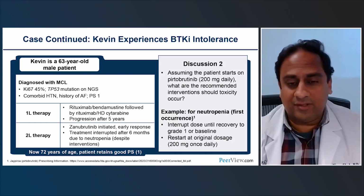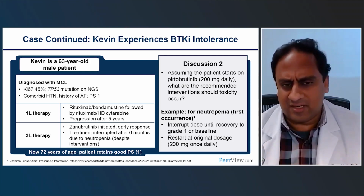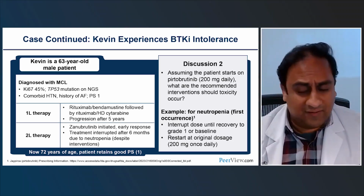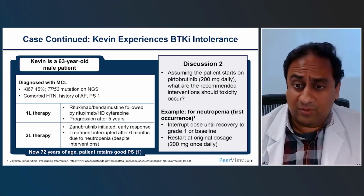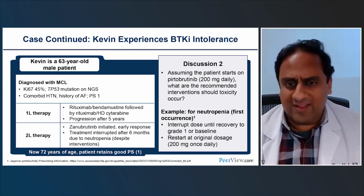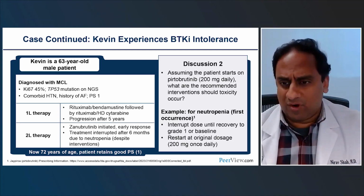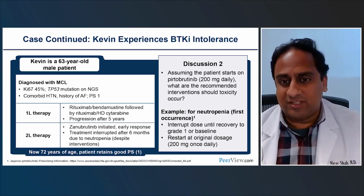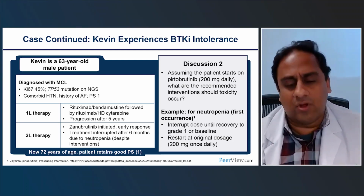Yeah. So again, I think mantle cell patients are different. This patient got bendamustine, got cytarabine. They're older, their bone marrow reserve might not be the same. And so definitely we saw neutropenia. In general, I try to maintain the dose, and I generally support them with growth factor, and that usually ameliorates the situation. I also find that the neutropenia with all of these BTK inhibitors as a class is worse in the first few months. And I find that over time, whether that's the body adjusting to it or the immune system adjusting to it, it becomes less of a problem down the road.